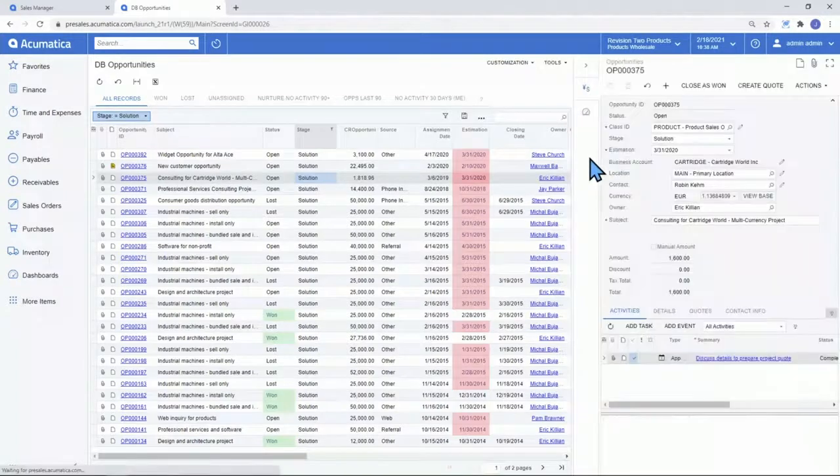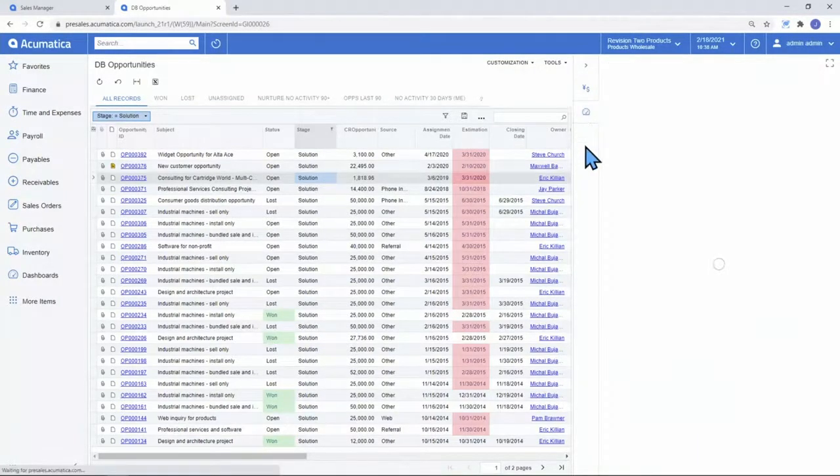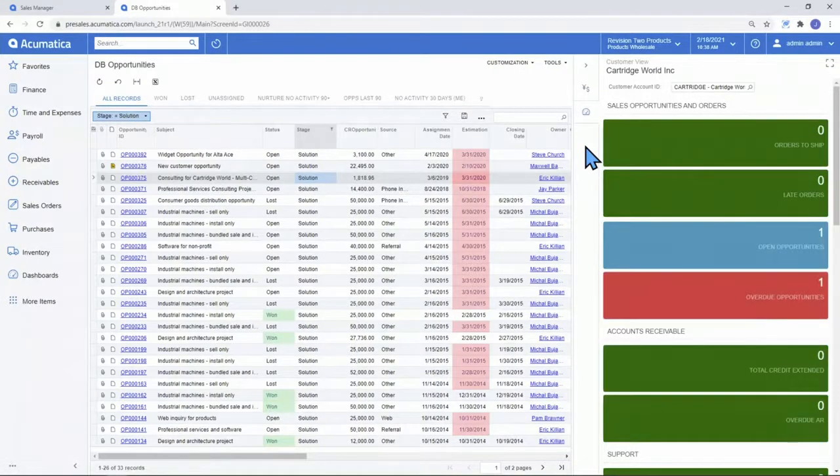For example, right now I see that my opportunity is available as well as my customer view dashboard. I can now simply drag and drop those icons in my generic inquiry editor if I would like to change the format and the order of my navigation icons.